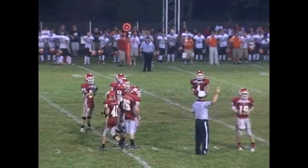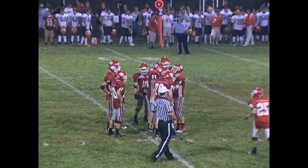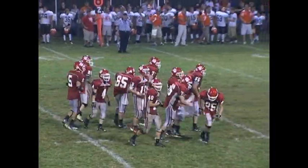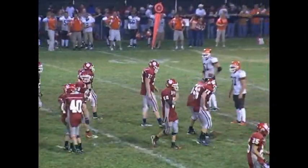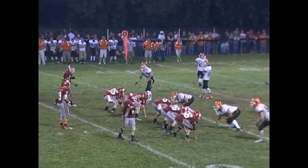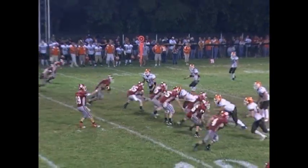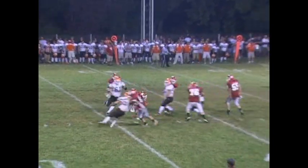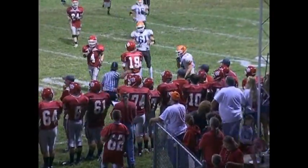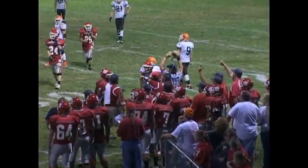Of course, the clock stopped for the incompletion. Ball at the Buckeye 37-yard line. We're at 2nd and 10. Justin Jewell out of the shotgun. Takes a snap, looking to throw. Being rushed, comes out of the pocket, he'll run with it. And he'll be taken down before he can get out of bounds. I was going to say he was trying to get out of bounds, but Bobby Lightwine brought him down. And they stopped the clock.